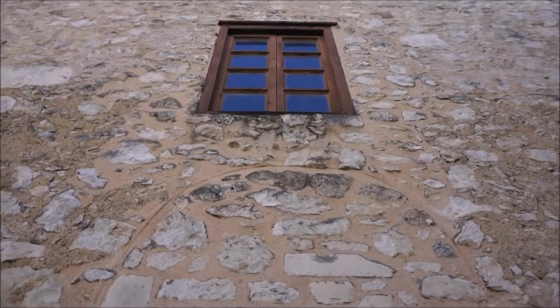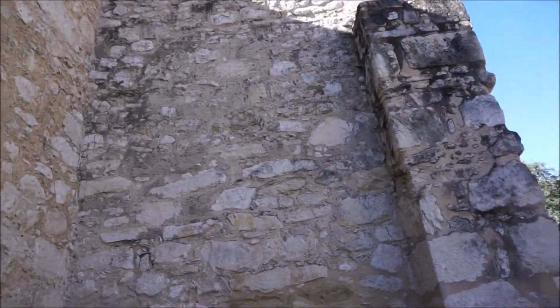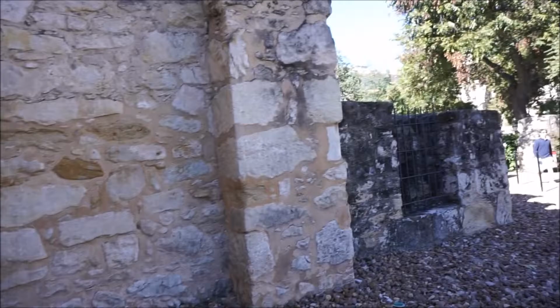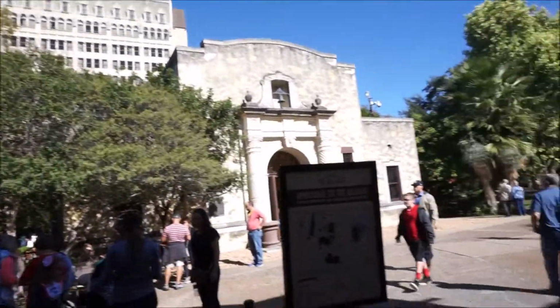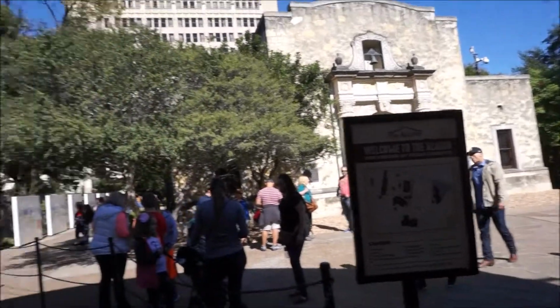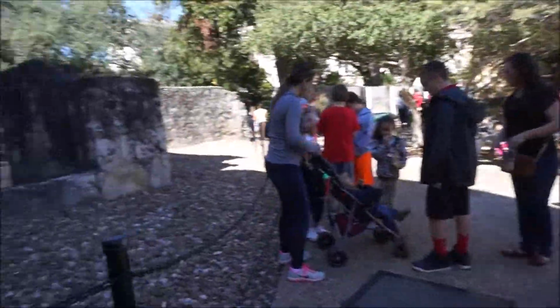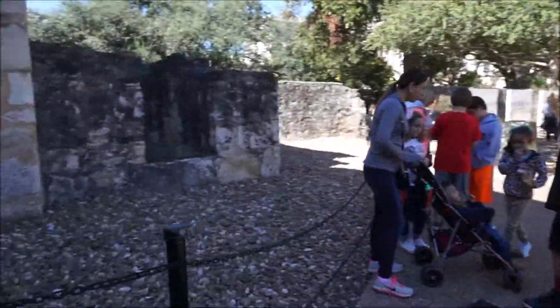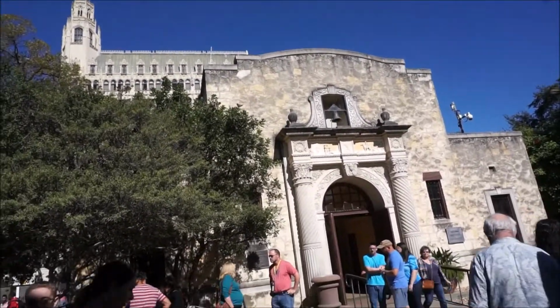So we're outside the church now. This is a side entrance to the church. You're not allowed to take pictures inside the church. Over here, Trish. We'll just wind this way. Okay. So here we are. On that side, I think there's what they call the long barracks. And then we'll just go explore and I'll try to figure out what everything was later.